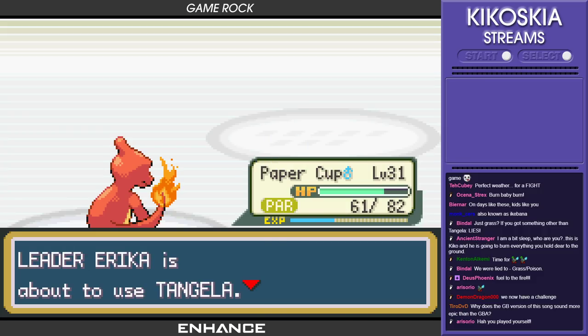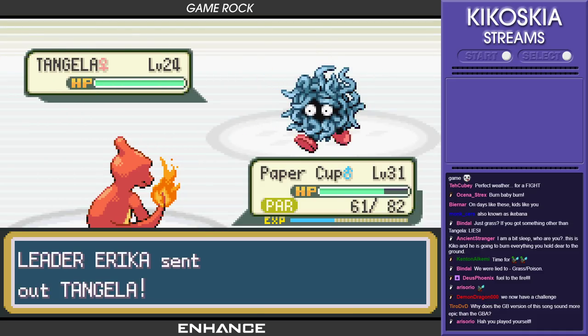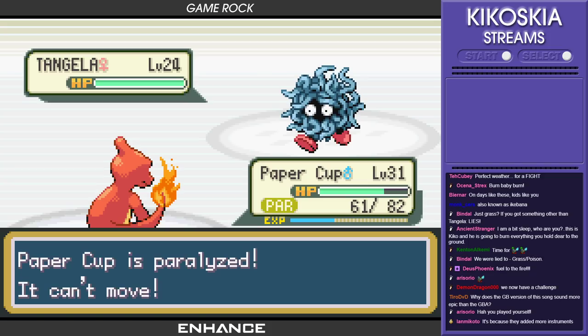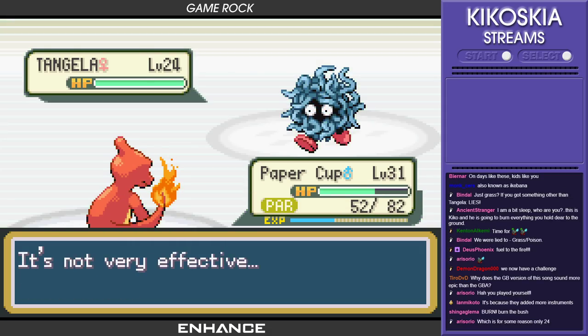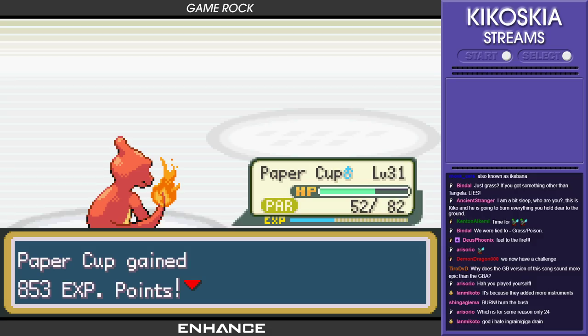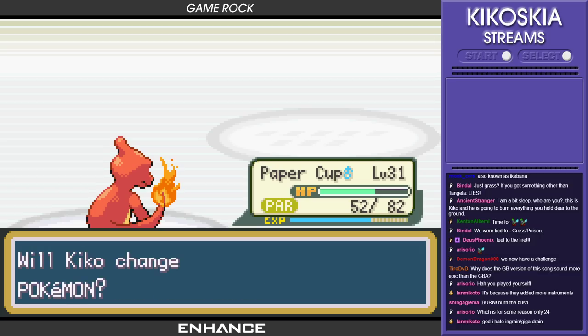Marvelous. And now it's Tangela. We don't want to switch here. This is the pure grass type. There it is. It's gonna use Ingrain. Planted its roots. We can't do anything. Oh dear! That's a move I want! That's Giga Drain! It's not really gonna do very much against us, but it's a move! Whoa! And that's the end of Tangela. 853 experience.